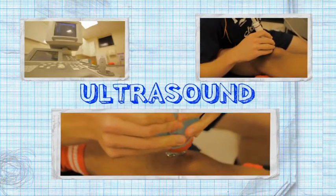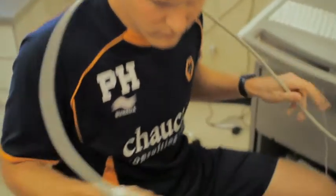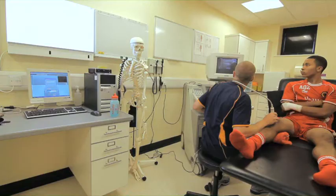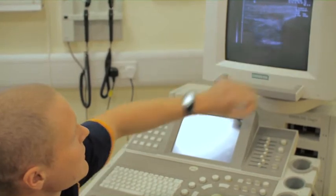We're all trained in ultrasound. So I'm just putting the gel on. The gel just provides a medium through which the sound waves are able to be conducted. So at the top there, and then you can see your tendon coming down. Just a little dark area at the bottom of your kneecap there, where that pain's coming from.